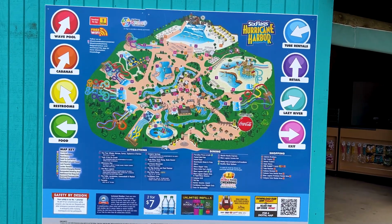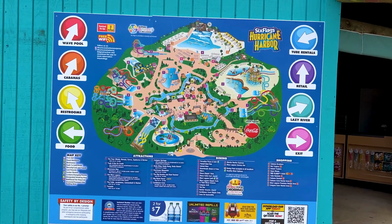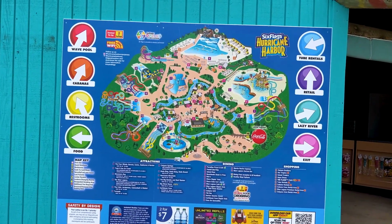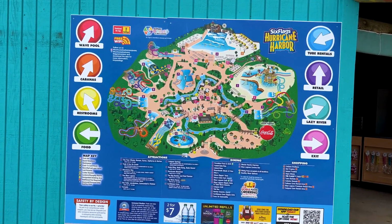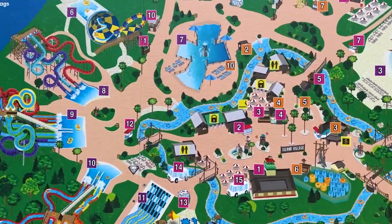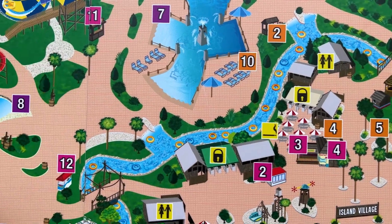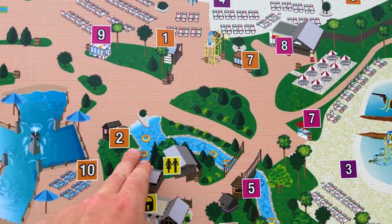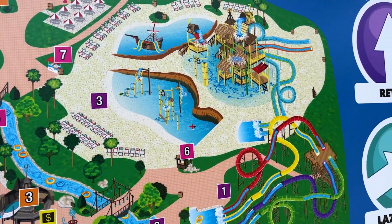Here's a look at the entire water park. As I said, we're going to start down by number 13 and take a loop around the entire park. As you can see, it's one big circle, so it's very easy to get around. And then if you want to cut across the middle of the park over the Lazy River, you can do it. And just for reference, there are 3 entries into the Lazy River. One here, by a lot of the tube slides that we'll show you in a moment. One kind of by the wave pool, and then one kind of by the kiddie area over here.